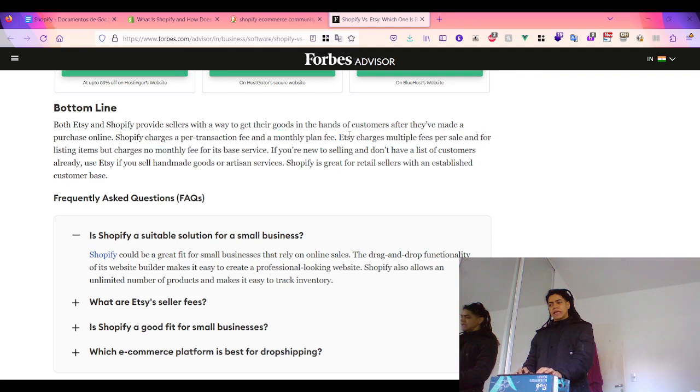So Etsy is more like a fee per sale and for listing, but not a monthly charge. If you're new to selling and don't have a list of customers already, use Etsy. Use Etsy if you sell handmade goods or artisan service. Shopify is great for retail sellers with an established customer base.